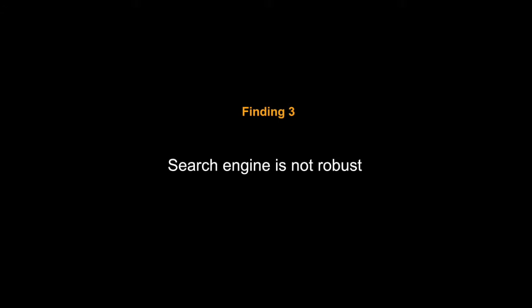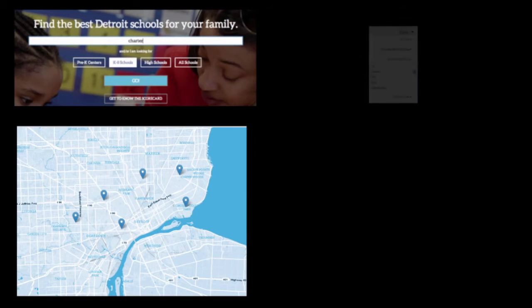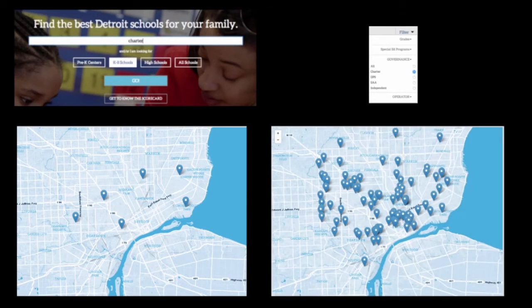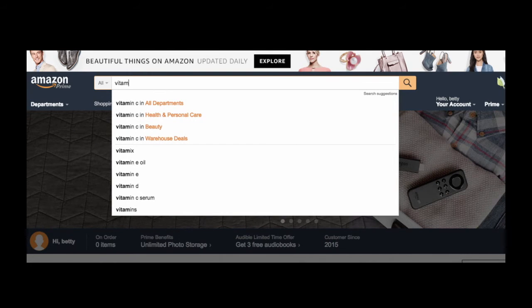Another key finding is that users can only search keywords for address or school names. We found that even though this limitation is marked, users continually tried to search for other keywords that were relevant to their search queries. As a long-term solution for this usability error, we recommend creating a more extensive keyword repository for scorecard search functionality so that users can execute a more customized search to obtain the information that is most relevant.